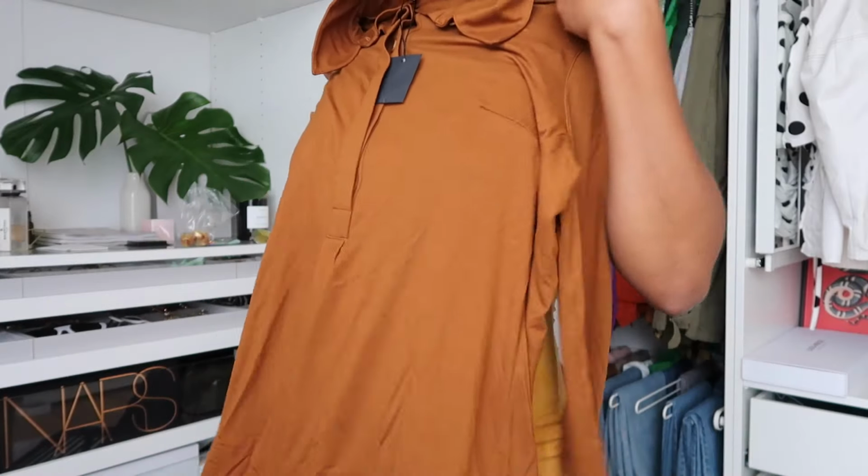But anywho, I got this really cute, super comfortable top from Universal Standard. I like the color. It's a good neutral. I'll be able to pair it with a lot of my shirts and a lot of my denim.